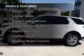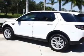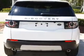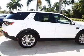The features include a turbocharger, a panoramic sunroof, hill start assist, electric trunk, leather seats, power folding mirrors, Bluetooth connectivity, digital audio input, and auxiliary input, steering wheel controls.